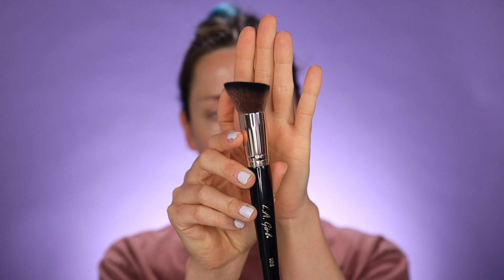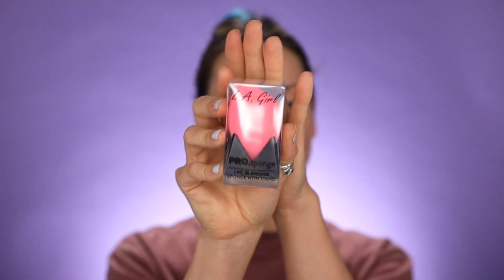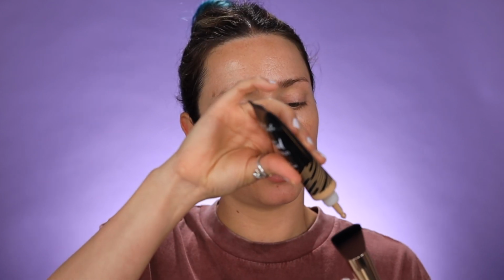And I am gonna be applying these using the brushes that came in the collection. So this is the 108 brush. It's kind of like a kabuki brush, like an angled kabuki brush. And they also have this sponge here. So this is the Pro Sponge. And it comes with its own little stand, which is really cute. So I'm just gonna apply this using the brush, and then I'm gonna finish it off with the blender.